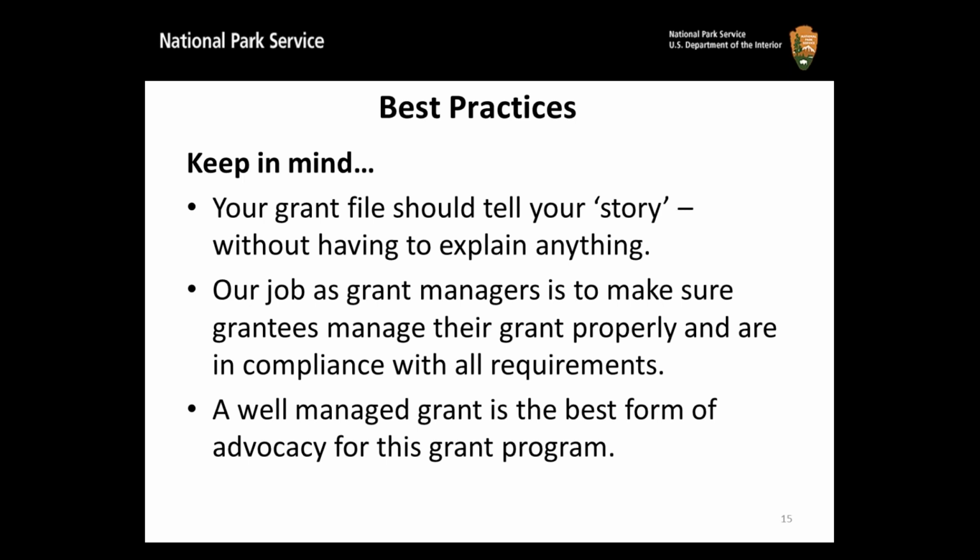It is our job at the Park Service as grant managers to make sure that you're managing your grant properly and are in compliance with all the requirements. So if you do have questions, please reach out to your grant manager, and that is why we're here, and we want to help. Don't just guess. Go ahead and ask the question. And a well-managed grant is a great form of advocacy for your organization and for the Historic Preservation Fund, so we ensure that funding continues to come to it.